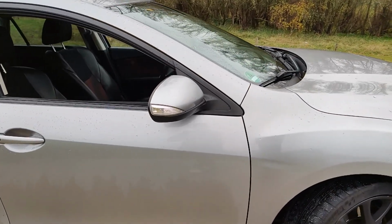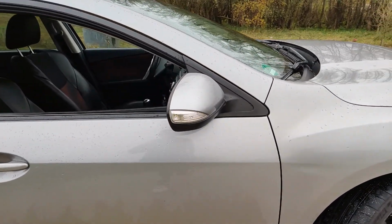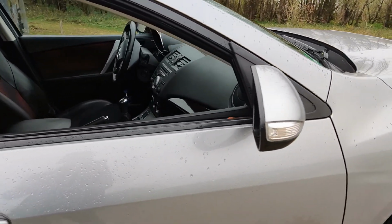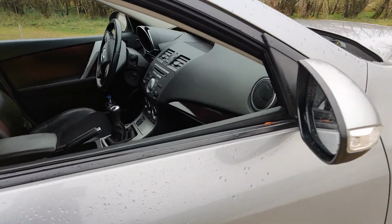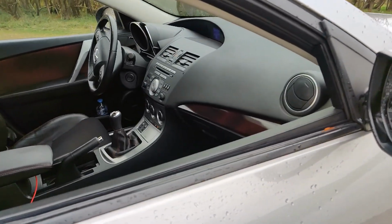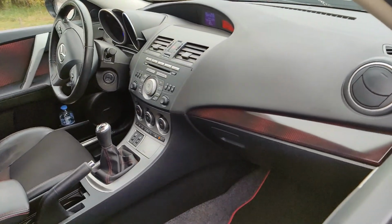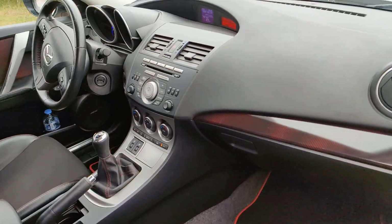The third thing that I like about this car is more of a practical one. I use this car as my daily, so the practicality of it is very important to me. It's a very spacious car. There's enough room in the back to sit, even if you're a taller person like me. I'm 190 centimeters tall, and I can sit in the back easily.